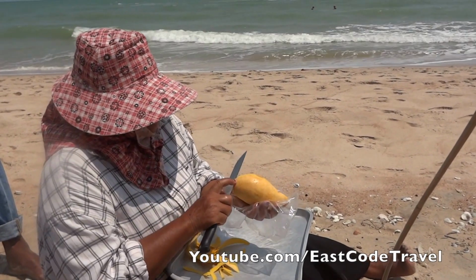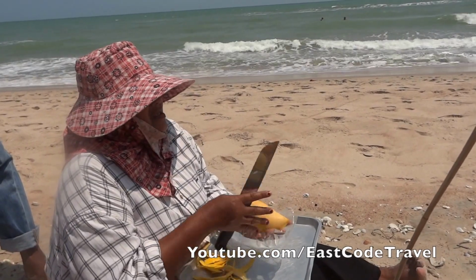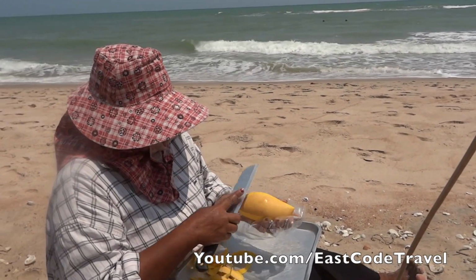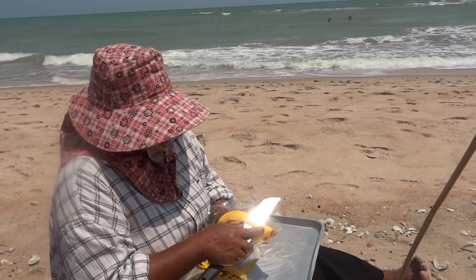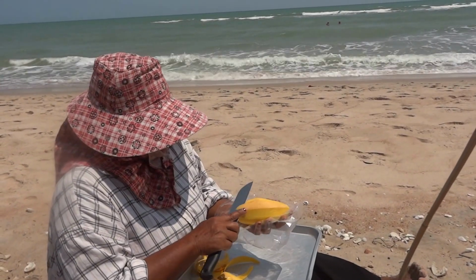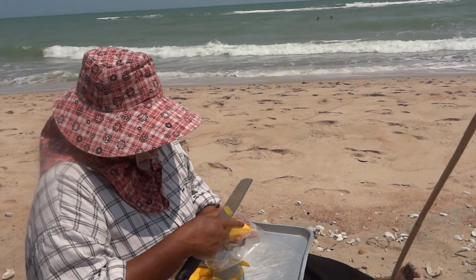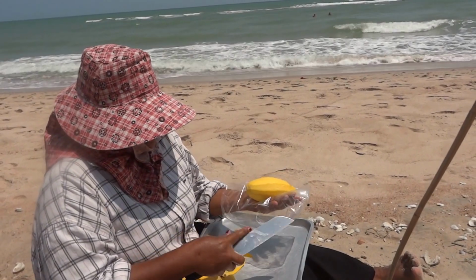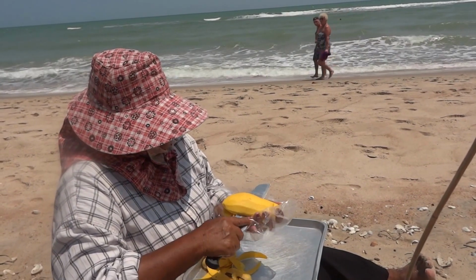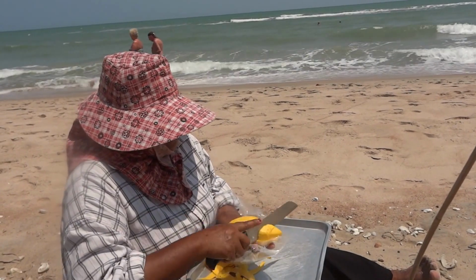You see the way Thai people peel the fruit? They peel outward. They use the blade going out, in a direction away from yourself. I mean, for Westerners, we are used to peeling it inward, with the peeler inside. They always peel out like this, cut separately.